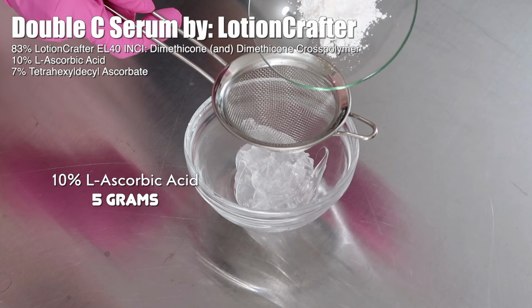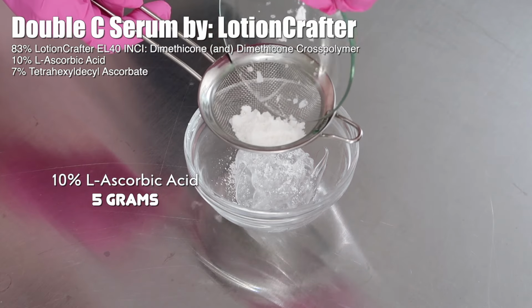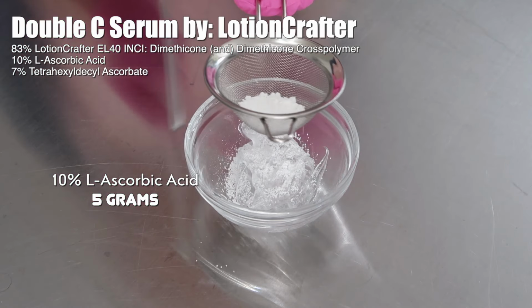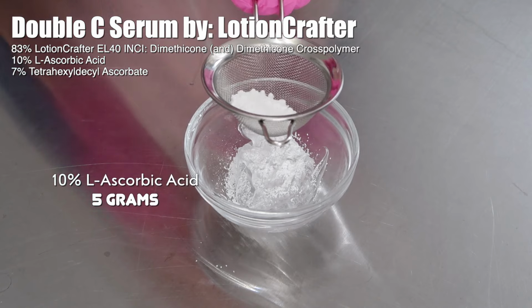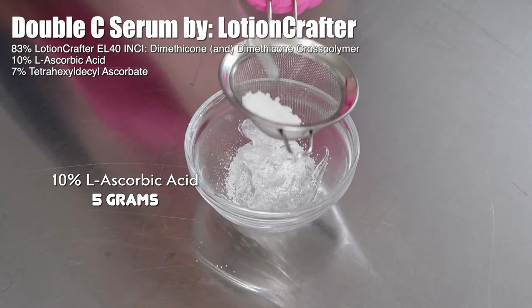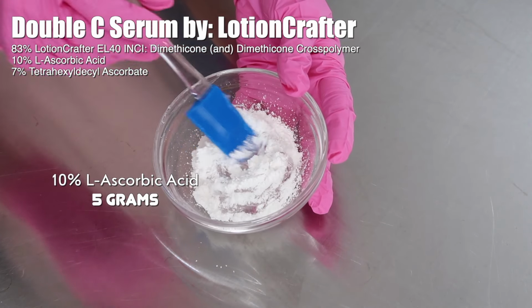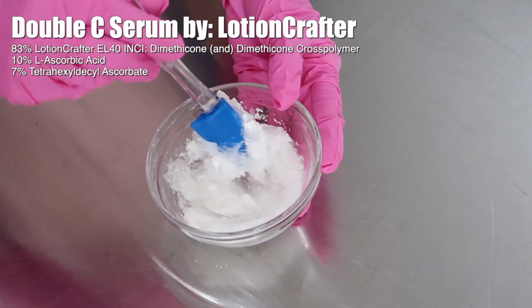Next ingredient I'm adding in is 5 grams of ascorbic acid, and you don't have to do this, but I did it just in case. I sifted the ascorbic acid. We talked about this earlier. Their ascorbic acid is ultra fine, so you shouldn't have to sift it. I just did it just in case because I didn't want it to mess up. I only had enough ascorbic acid to make these recipes. I didn't have any left over, so if I messed up, I was screwed. So I didn't want to mess it up. So I sifted it, but it will work out if you don't sift it.